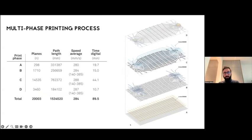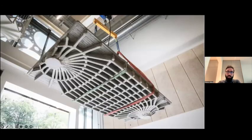So in this kind of exploded view, we need to alternate our phases of 3D printing with phases of rebar insertion, and this gives you a little bit of an outline of the timing. So I would still say that this is a very convenient process in terms of fabrication time. And this is basically the result that we get in terms of prototype.